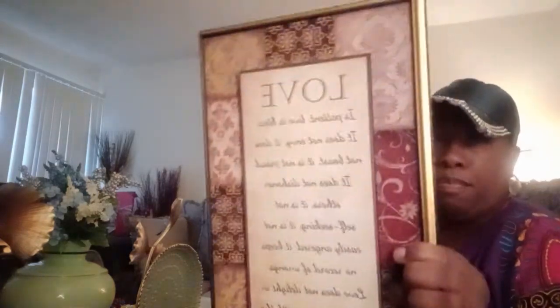I also got, a couple days, a week ago, I was telling you guys that I was going to show y'all some more pictures. I also got these pictures, this love picture, and I also got a family picture. I'm gonna put these by my front door, on each side when you first walk in. This one said, "For where your treasure is, there your heart will be also." Luke 12:34. I love that.